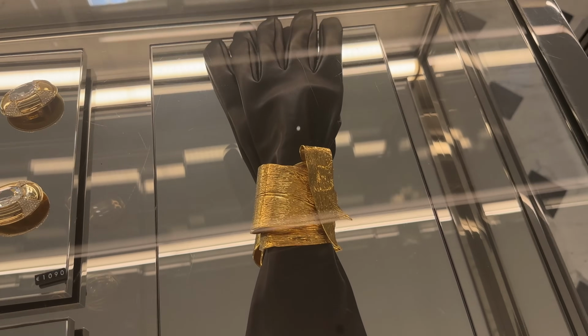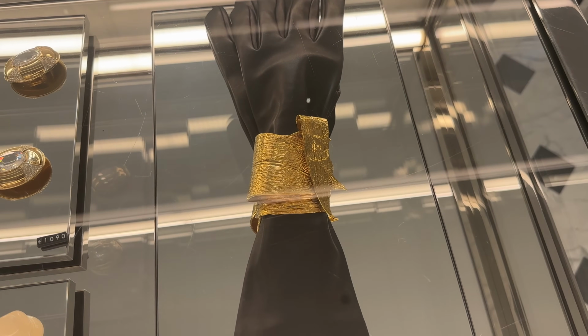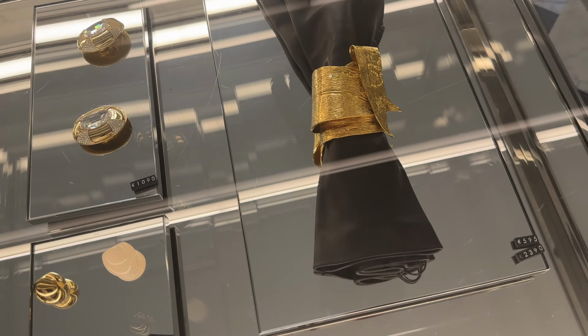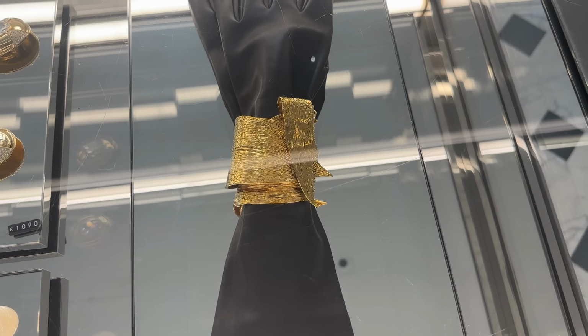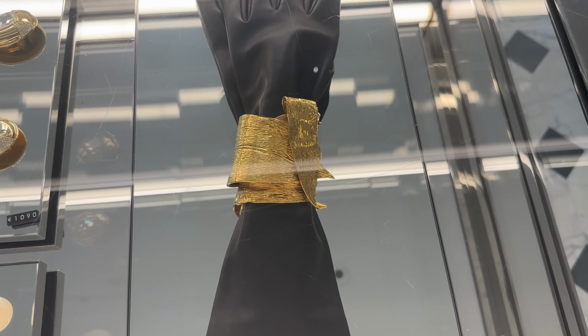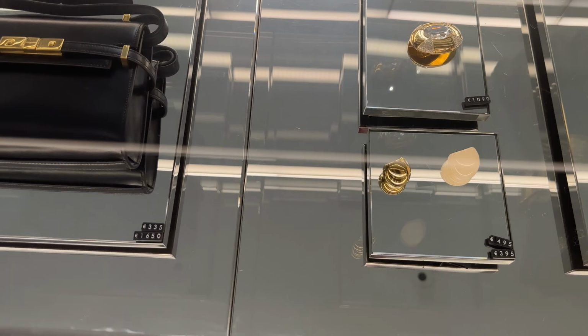These gloves are incredible. I love this little, and this is the way Saint Laurent does it. They put these big bold. Bonjour, comment ça va? Très bien, merci. Merci beaucoup. They put these amazing bangles over like blazers and gloves, and it makes it such a statement, and I love that. Their rings are amazing.